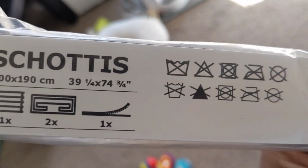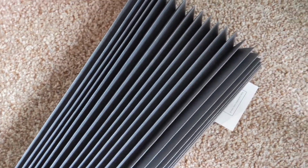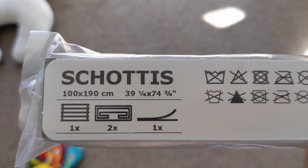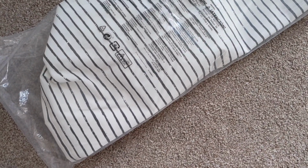In the same section I saw these blackout blinds and I thought, perfect. This was on the list, and that's because my daughter always wakes up really early. She wakes up at 4 o'clock thinking it's playtime, especially since it's been getting lighter earlier. It means that she's been waking up earlier and wanting to start the day. So I wanted to try some blackout blinds, and then I also got this washing basket.